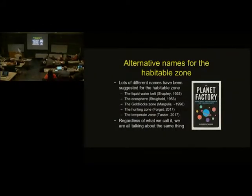All right, you can get in arguments about how to name the habitable zone, and so there's lots of different names for it. Harlow Shapley called it the liquid water belt in a 1953 book. That's what we're talking about, surface liquid water. Strughold called it the ecosphere. Lynn Margulis used to call it the Goldilocks Zone. Francois Forget more recently has called it the hunting zone, because that's the region where you might hunt for habitable planets. I think at a SETI meeting we should be leery of that, because if we find intelligent aliens, hopefully it's not the hunting zone for them.